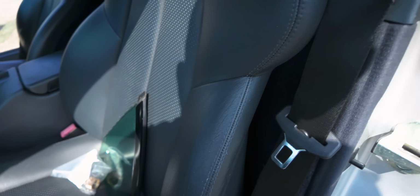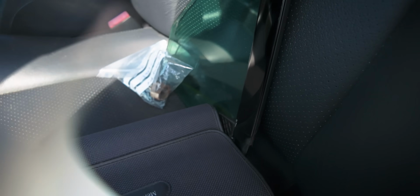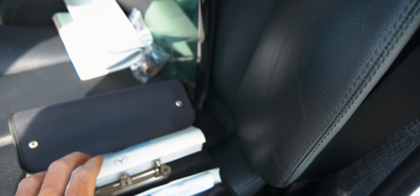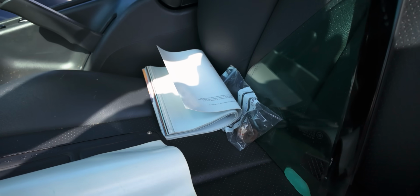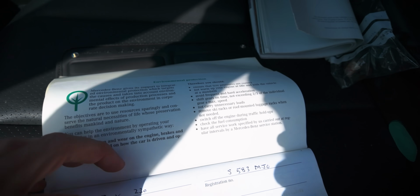I do like buying low mileage cars. I mean, 55,000 miles in 25 years. It's nothing. Got a nice original brochure there. I say original brochure, that's weird because it shows a facelift model, so that perhaps isn't the original brochure. Because in 1999 it wouldn't have shown the facelift. Service booklet, now we're talking. Brilliant silver. First of the first 99.